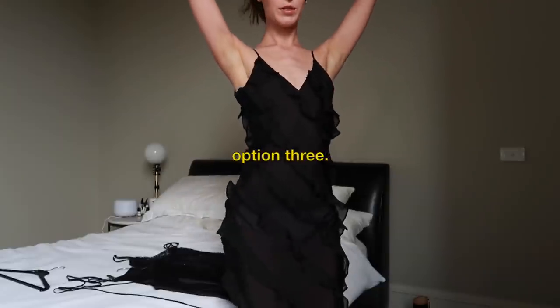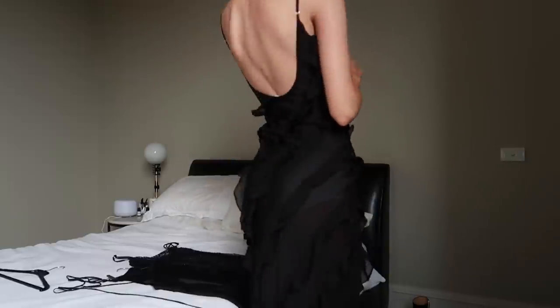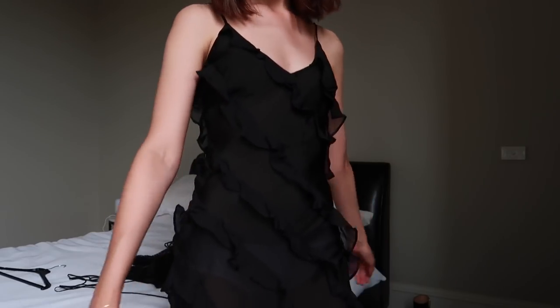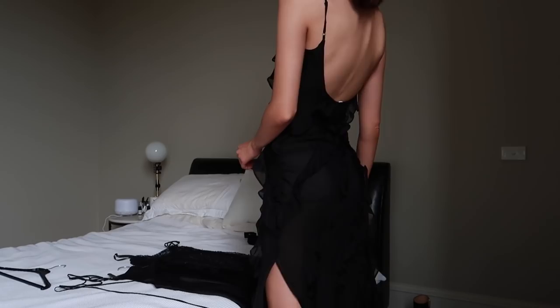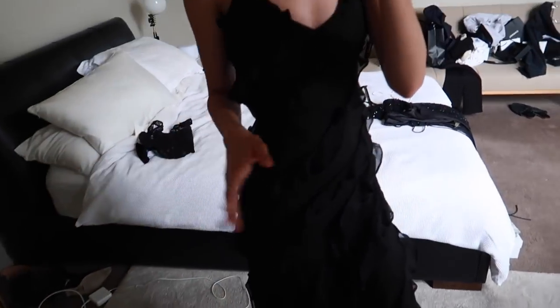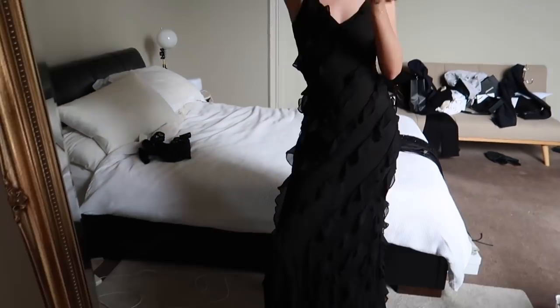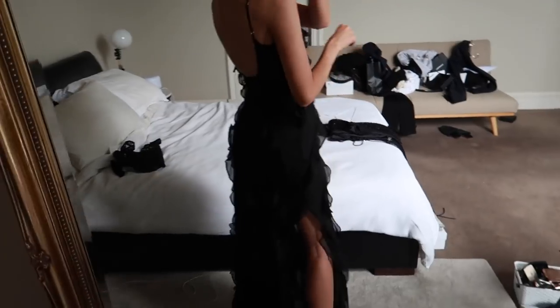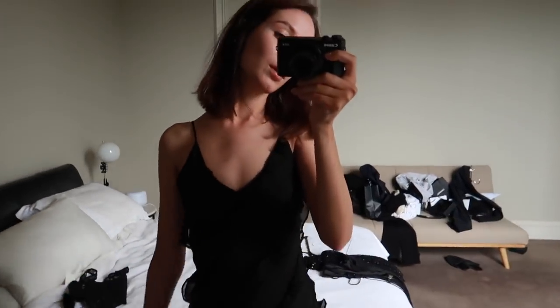So this is option number three. This dress is from Rat and Boa. I absolutely love this dress. I'm gonna show it to you in a little bit more detail in the mirror in a second. The split leg, and I'll obviously wear some black heels with it. I just popped these ones on because they kind of go with everything. I really do love this one. I feel like this one might be the one that I end up going with, but we shall keep trying on and see what else we've got.